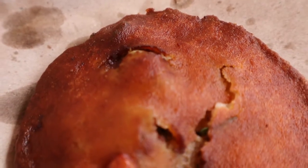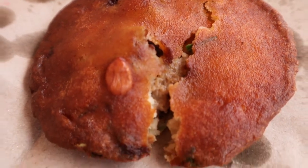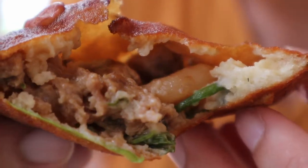That is absolutely amazing. First things first, the outside is super crispy. I mean, they've been deep frying it in that really hot oil. You can just see how crispy that is. That is so crispy. But what's inside is just so amazing. You have all these vegetables, surprisingly. You have meat, you have shrimp, you have oyster, but it's just jam-packed with all these ingredients inside.